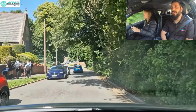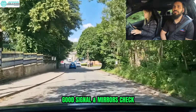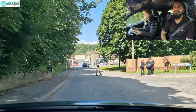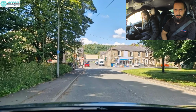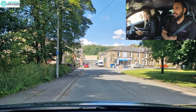I would like you to park your car anywhere to the left, please. Thank you, and then drive off again when it's safe to do so, please.